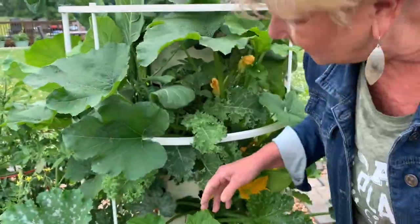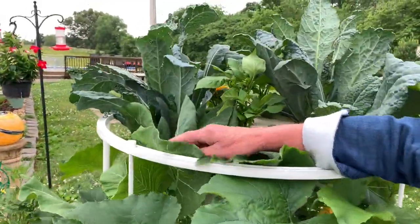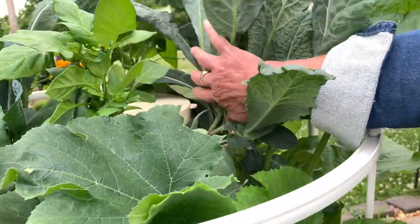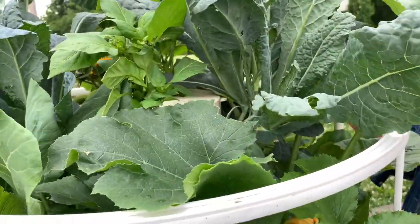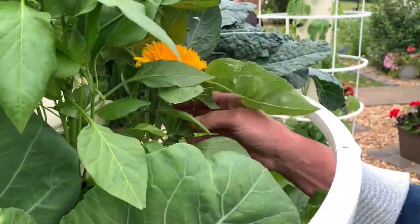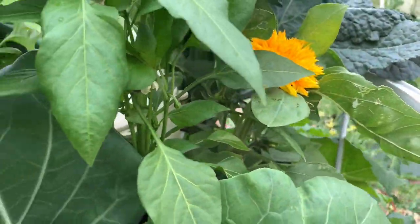And then we have peppers up here. These are sweet peppers right here. And again, we're going to harvest this kale back because it needs lots of good airflow. And then, oh, this is my pride and joy back here. Hold on, come around. All right. You've got to have a little pop of sunflower. Wow. It's a little sunflower in there.